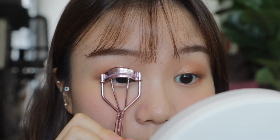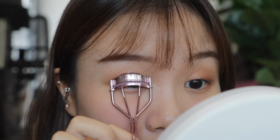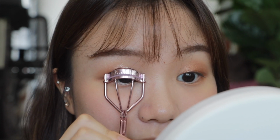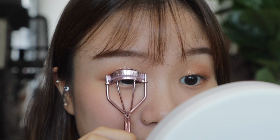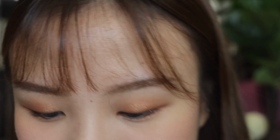And then now I'm gonna curl my lashes. I've seen people use a lighter to heat the eyelash curler before curling. Apparently it helps a lot, but I haven't tried it myself. But I'm kind of a scaredy cat when it comes to using the lighter. I just have to get over it, but... Okay, my left lashes are not really curled that well, but I'm just gonna give up.